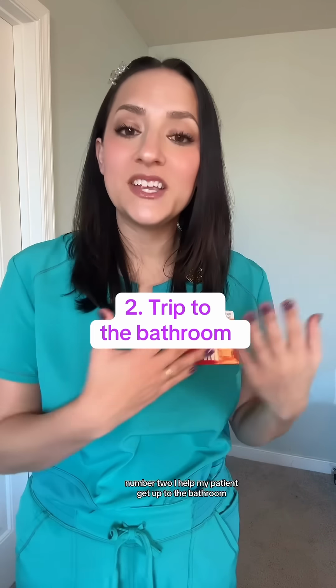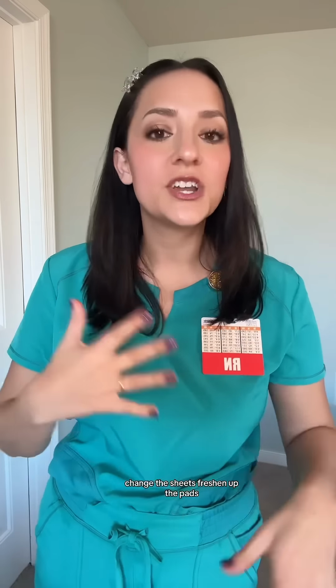Number two, I help my patient get up to the bathroom. Fluid is usually still running. My patient's using the bathroom, and I like to go to the bed, change the sheets, freshen up the pads. When an epidural is placed well and working well, most people are not going to have any sensation from the upper mid-abdomen down to their feet, which means getting up out of the bed to the bathroom is usually not safe. I like to have my patients empty their bladder one more time if they're up for it, so when the epidural is placed, we are starting with a fresh, empty bladder.